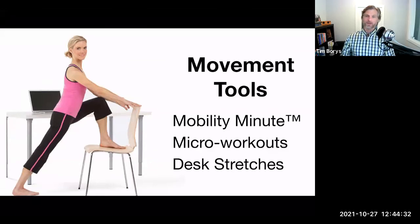The micro workouts, those little ones, like if you said, hey, every hour throughout the workday, I'm going to do 10 squats, just squat up and down 10 times. If you work an 8-hour day, you've done 80 squats by the end of the day. Most people don't do that in a week.